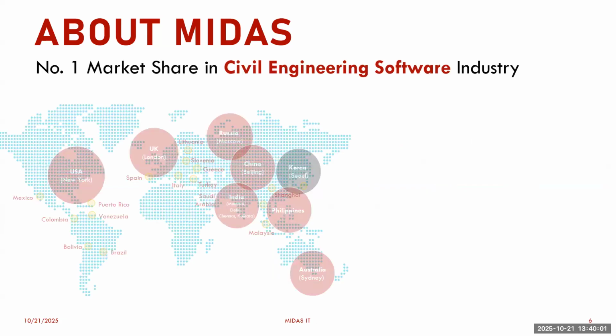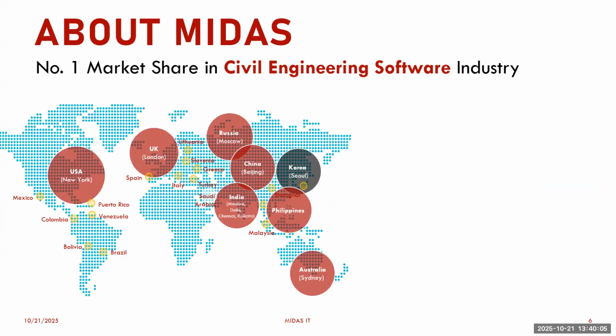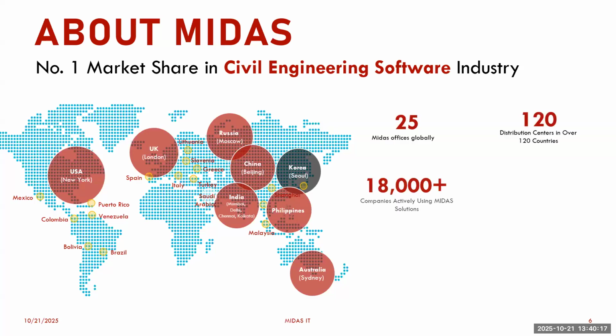We are proud to be recognized as a global leader in the civil engineering software industry, holding the number one market share, particularly in the civil engineering domain. As we discussed, MIDAS IT is headquartered in Seoul, South Korea. And yes, we do have a presence here in Sydney, from where we cater to the Oceania market, while we have plans to strengthen ties with our Kiwi engineering partners.